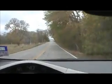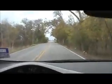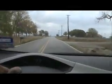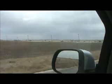Alright, we're on Weiss Lane, turned off Pecan Street, and we've got a little narrow bridge, not too narrow. Two cars can pass if you have to, but it's preferred just one car. And this will take us to Lake Pflugerville, and then back to the start point.